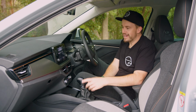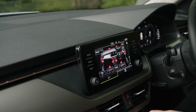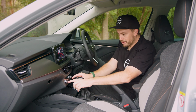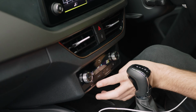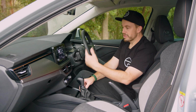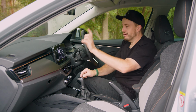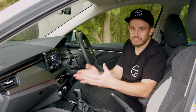What I don't love as much is that you have to press a button down here to adjust the fan controls on the screen. So there are temperature dials down here, which you can adjust individually. They're dual zone climate control. And there's demister buttons down there, but if you want to do something like turn on the recirculating air, or you want to adjust the fan speed, you have to press a button there and then go through the screen. It can be a bit tedious if you like to adjust those elements of the air conditioning.